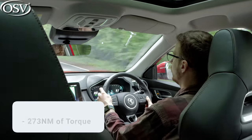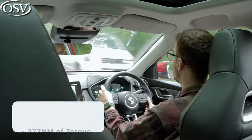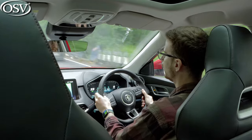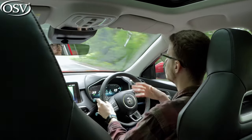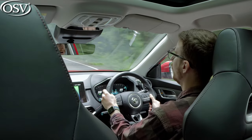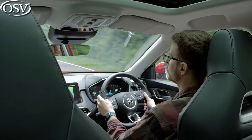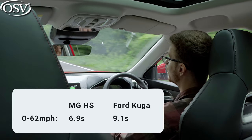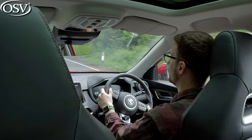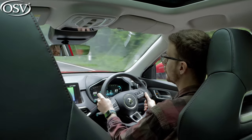This unit develops 273 newton meters of torque, and that's plenty of oomph to get this rather bulky SUV up to speed on an A road or motorway. Thankfully, the small battery weighs only around 1,800 kilograms, so it doesn't weigh the car down too much, and as a result, it feels surprisingly nimble. Indeed, it can do 0-62 in 6.9 seconds, so that's quicker than the Ford Kuga plug-in hybrid, and it's great because it's quite an easy SUV to nip into and out of tight gaps around town.